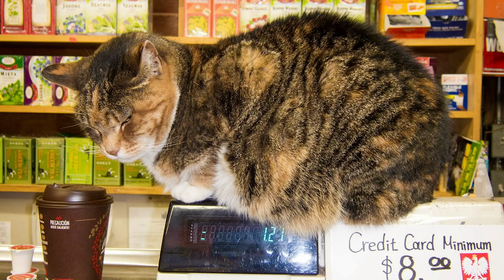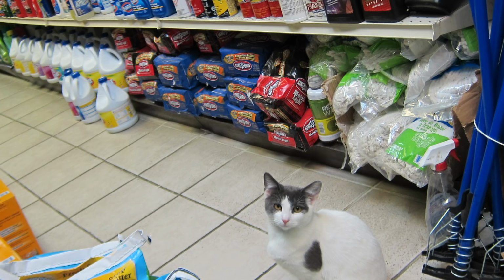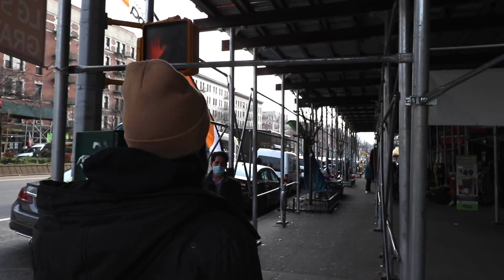Also, they're famous for their cats. There are even bodega cats of Instagram, like this Instagram account that's kind of funny. But the cats just live there, and they hang out and they help keep the place mice-free. You also hear lots of music outside on the streets, people dancing, hanging out.